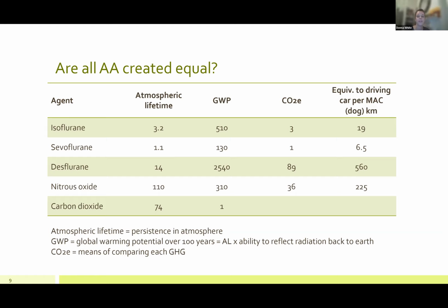Atmospheric lifetime is literally that: once they're breathed off by your patient and released into the atmosphere, how long do they hang around for? Isoflurane is 3.2 years, which is a long time. Sevoflurane is 1.1 years. Desflurane is 14 years, so it's really persistent. Nitrous oxide is 110 years, a very long time. Global warming potential is that atmospheric lifetime multiplied by their actual ability to reflect that radiation back to Earth.